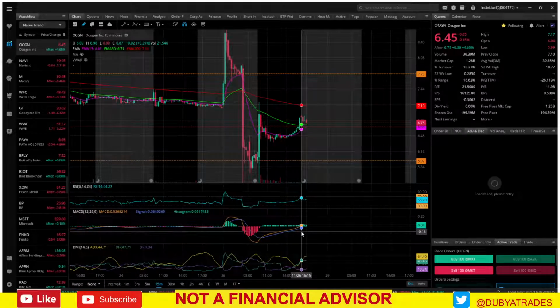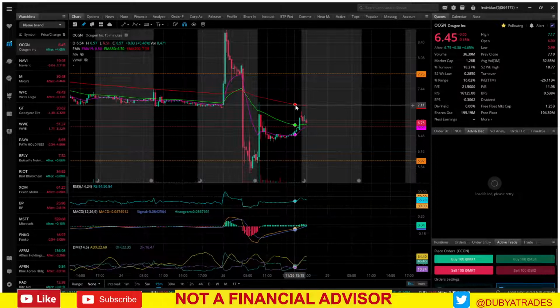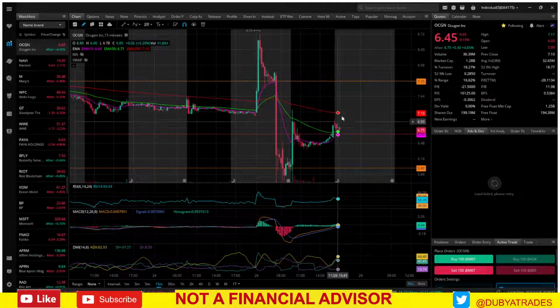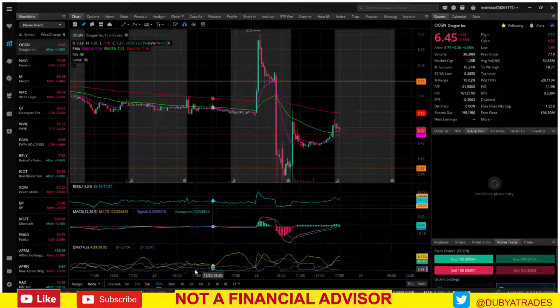We have the MACD bullish, the RSI is good, and the DMI is looking like it's got a lot of bullish momentum too. So look for this one, but be careful. It can still get rejected at that 200. We want to see it cross above, but maybe what we're seeing here is fear in the market, and then them realizing that they probably shouldn't have sold. Sorry, the bulls coming back in, realizing it was at a decent deal already.